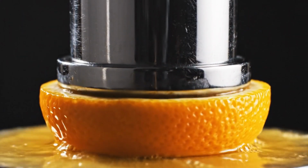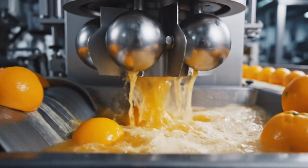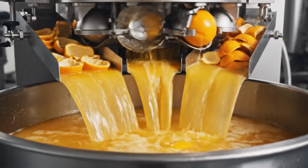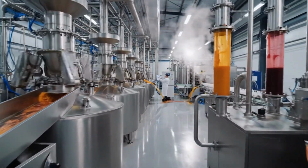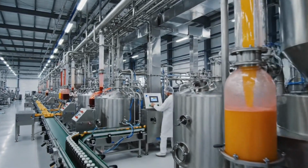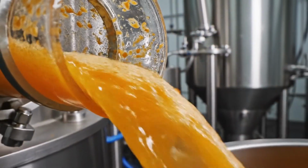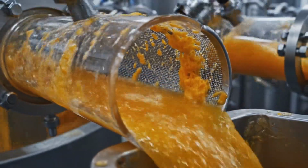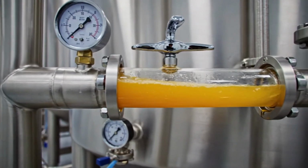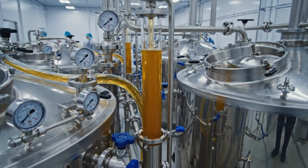Now, the mechanical extractors gently press the oranges and release the juice. Juice flows freely after separating the seeds and peels. Juice is filtered to remove excess seeds and peels. Stainless steel tanks allow precise control over pulp levels to match consumer preferences.